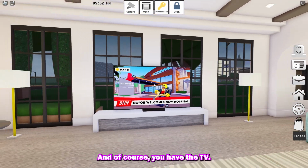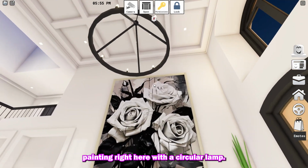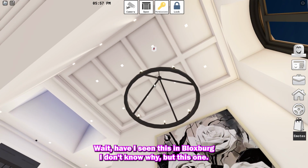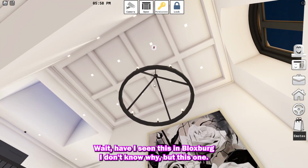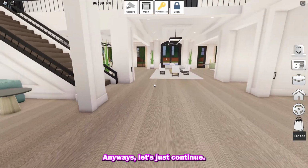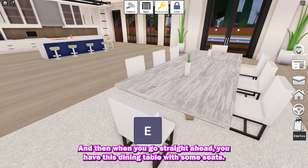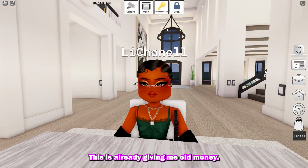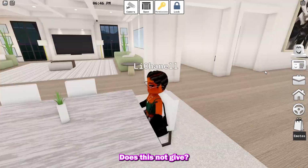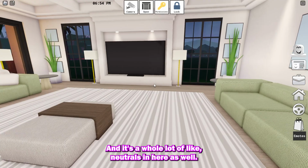And of course you have the TV, and you have this rose flower painting right here with a circular lamp. Wait, have I seen this in Bloxburg? I don't know why, but this lamp just looks so familiar from Bloxburg. Anyways, let's continue. When you go straight ahead, you have this dining table with some seats. This is already giving me old money aesthetic. Does this not give? It definitely does. And it's a whole lot of neutrals in here as well.